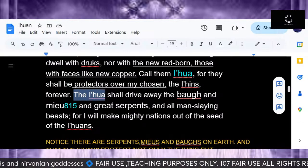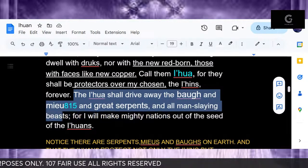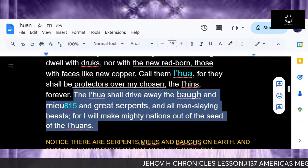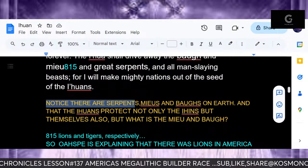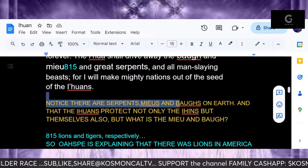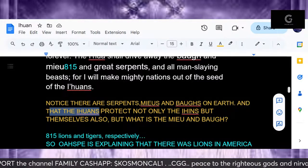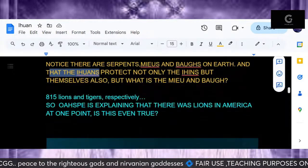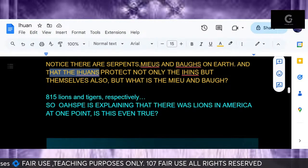For the what? The Ahua shall drive away the Baal and the Mew and the great serpents and all man-slaying beasts. For I will make what? Mighty nations out of the seed of the Ahuans. Now, notice there are serpents, mules, right? And bulls on earth. And that the Ahuans protect not only the Ions, but themselves also. But what is a mule and a bull? Right? Remember that 8:15? Respectfully, a bull is a lion.